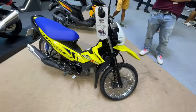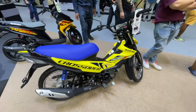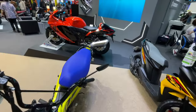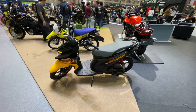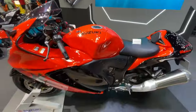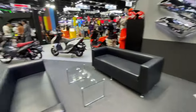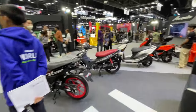And got the tiny adventure bike. It's a crossover. The Raider J. It's just like a Cub with a dirt bike fender on the front. I think they used to have those in the Philippines, and then they brought it over here. And then we got this crossover. See, crossovers are different here. And then we got a Hayabusa. You know, engine donor for cappuccinos. What else we got? Got another Bergman. Got some GSXRs, GSXR 150.